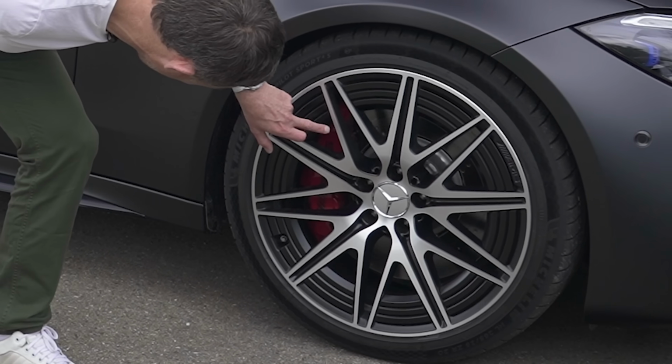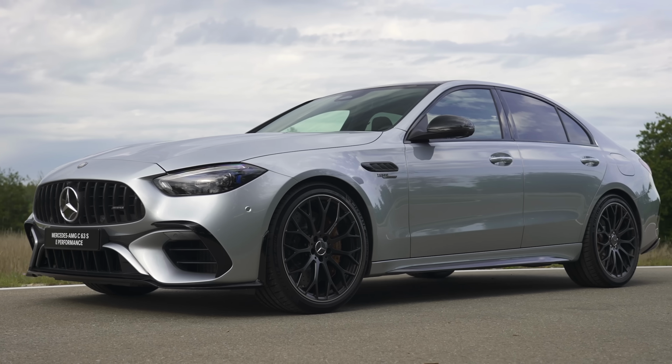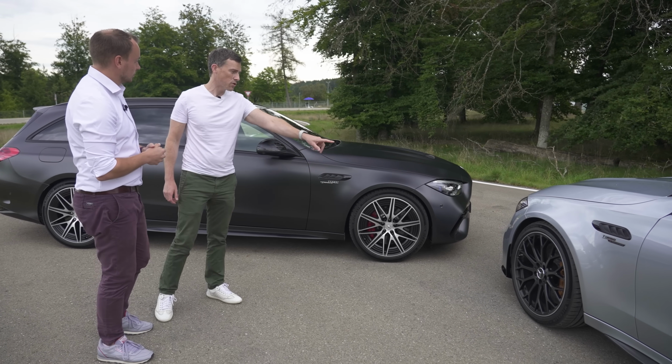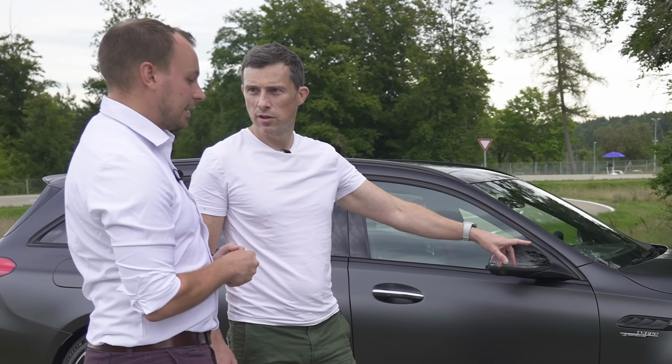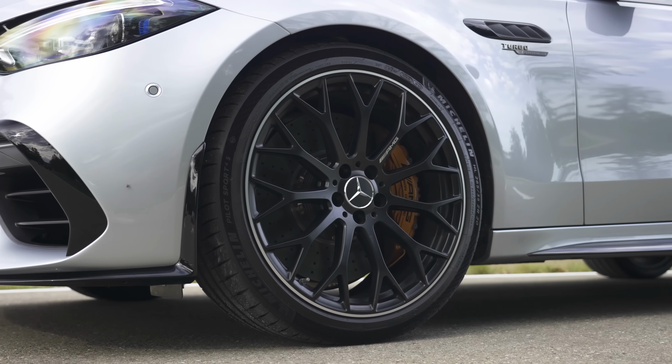So this one's on the steel brakes then? Right, this is the standard. I like the colour of the calipers on that car. They suit that. And if you have carbon ceramics, then you have the gold calipers, yeah? Right. Can you have the carbon ceramic calipers painted red if you want to? Not yet. We're working on that. Again, individualization, important for us, but for now we only have it in this goldish color.